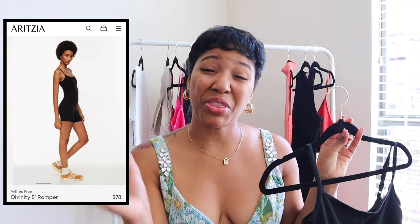Like, I see why people go to Aritzia, but the price, I think they could go down a little bit on the price, but the quality of their clothes is really, really nice. So the next thing I got is a unitard, okay? When I tell you this sucks you in, baby, and it's really, really soft, y'all. Oh my gosh, it feels so good.